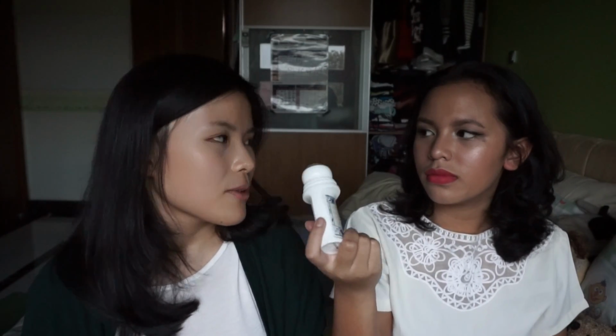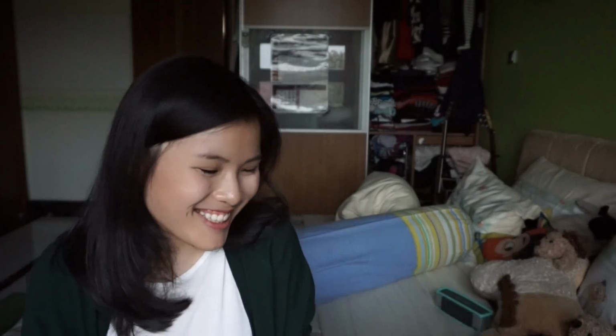I love deodorant. Why am I smelling your deodorant? But really, she put it on her armpit and she asked me. Armpits are not dirty, like some people think.